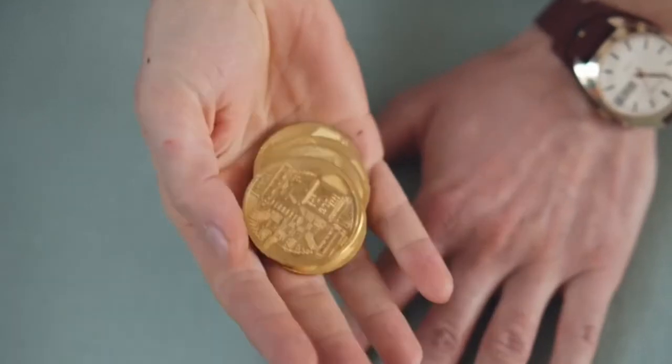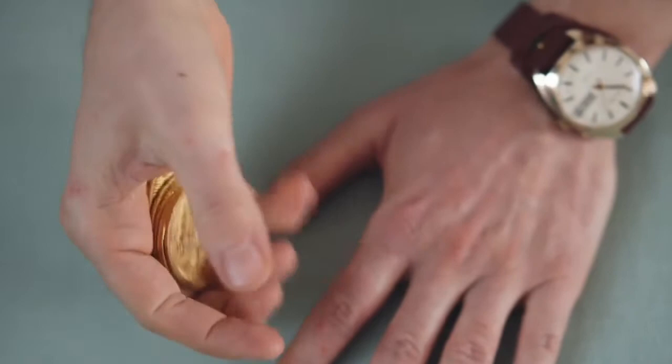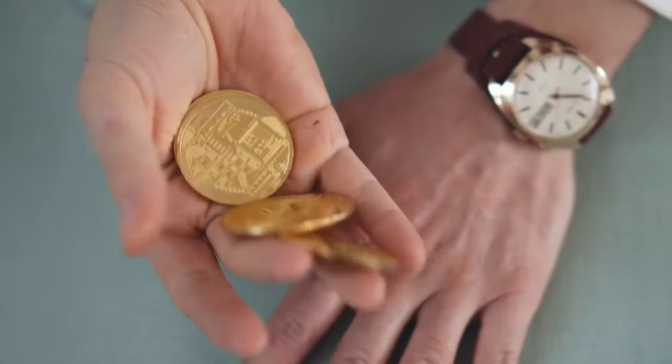Somebody told me that anytime you dream of counting coins, dealing with coins, just know the man is going to be broke. I don't know how true that is.